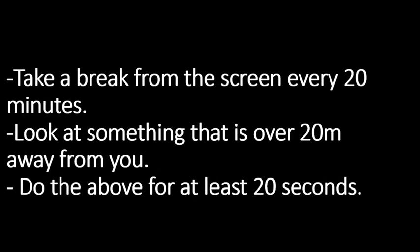Step number three, give your eyes a rest. Take a break from the screen every 20 minutes. Look at something that is over 20 meters away from you. Do the above for at least 20 seconds.